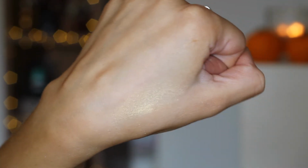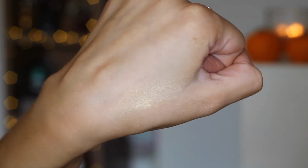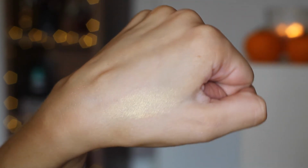I don't generally reach for this one and I don't know why, because every time I do, it looks so beautiful on the skin. I did a tutorial a little while ago using this, and I should really use it more often. I bought this originally because Lauren Curtis recommended it, going way back in the day, and I've had it ever since and I do really like it.